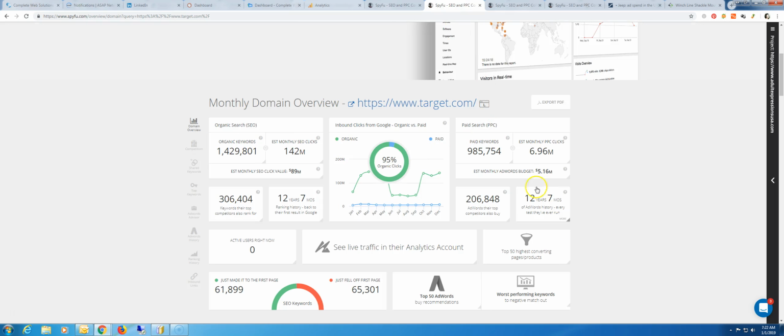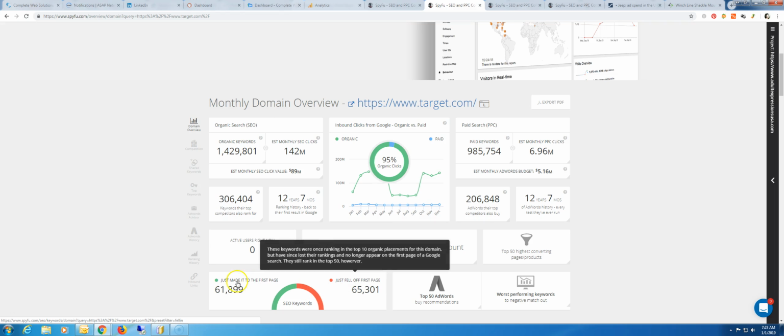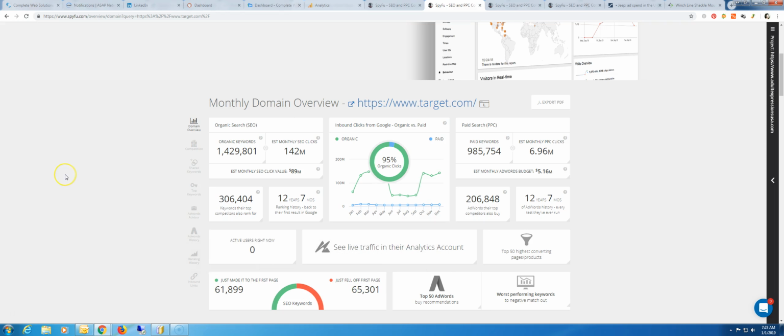This is Target. Target spends 5.16 million, right? And again, their paid keywords are a little bit under their organic. It takes time for organic to work, and as you can see, you get some, you lose some. You get some, you lose some. And so it's a constant thing. You need to be looking at your website and doing what you can with the budget you do have.